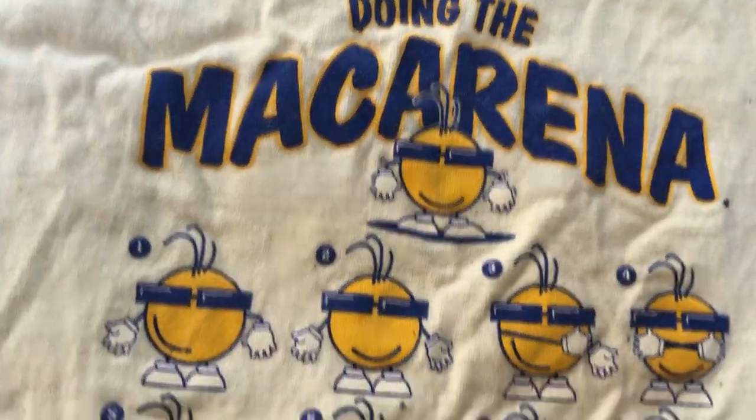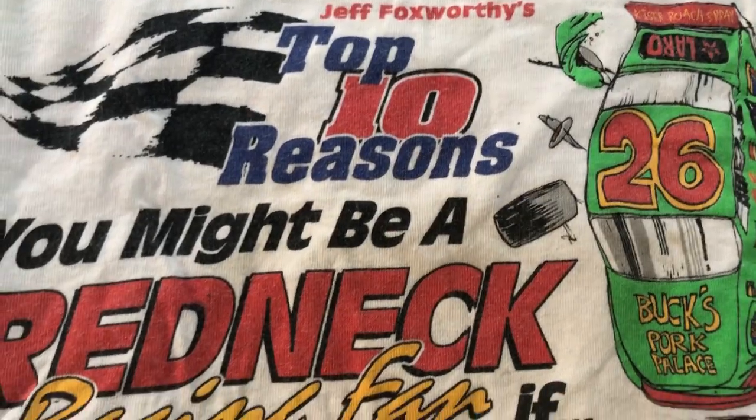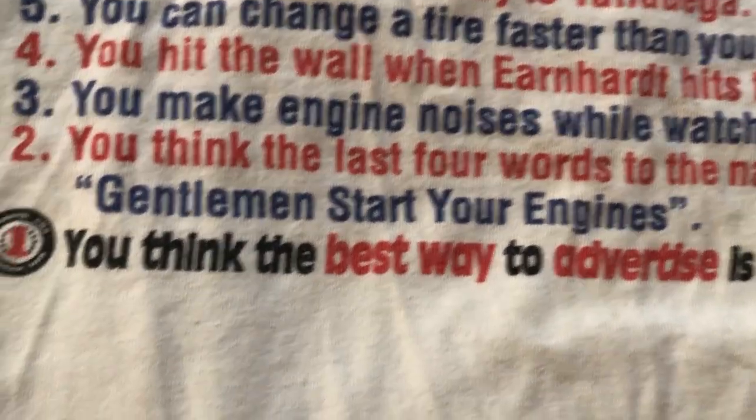Doing the Macarena. This is cute. Now that's adorable. Look at that. That is adorable. Okay, and let's check. Yes, single stitch. If anybody has any comments or if you can help distinguish the difference, I would love to hear from you down below.